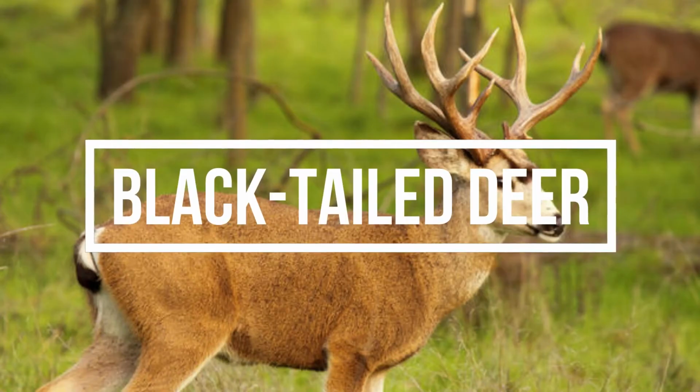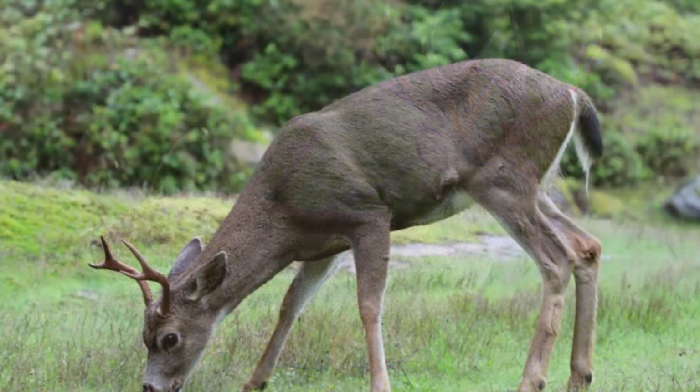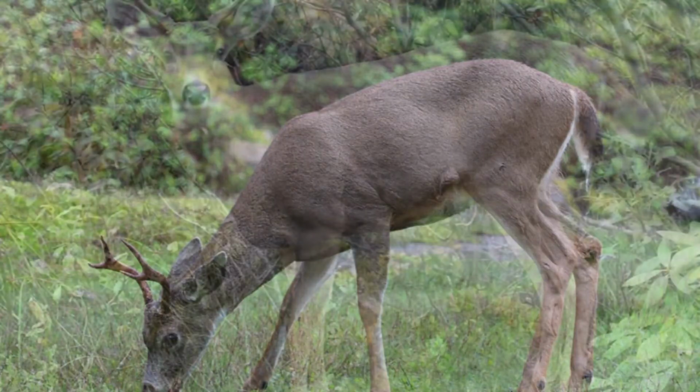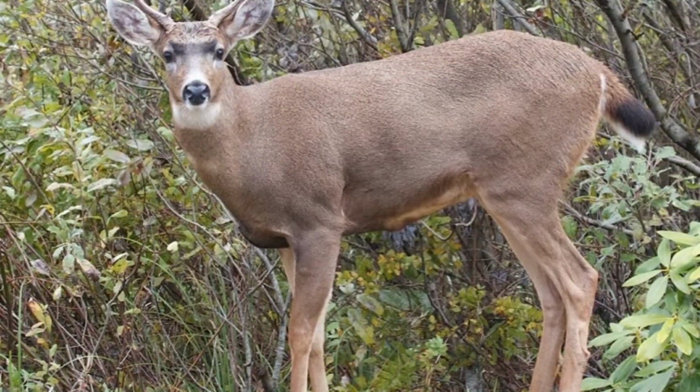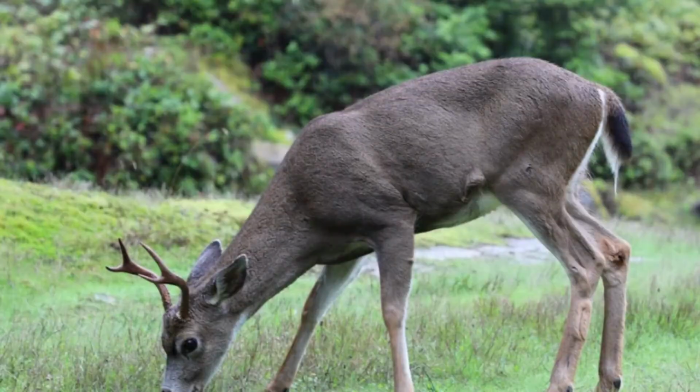Black-tailed deer are part of the mule species found in western North America, specifically in the Pacific Northwest and Northern California regions. But these types of deer can also be found in western Oregon and Washington. The black-tailed deer was initially believed to be a subspecies of the North American mule deer. Comprehensive research has determined that the mating of the black-tailed bucks and the whitetail gives rise to the mule deer.